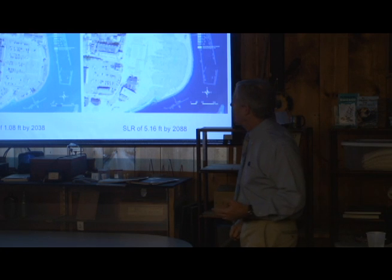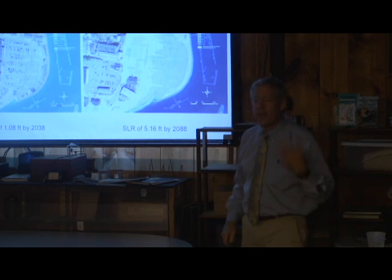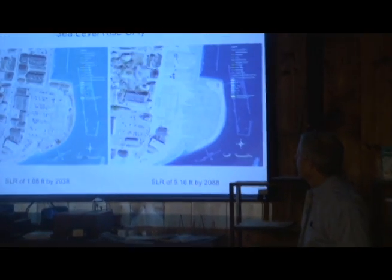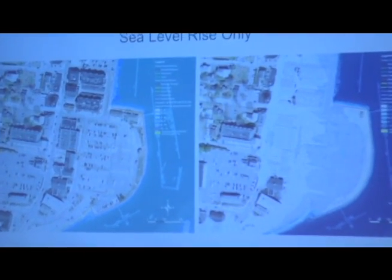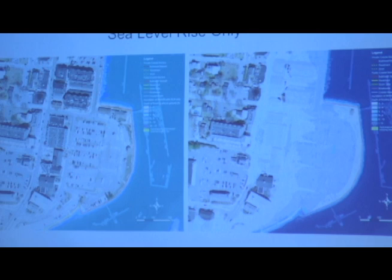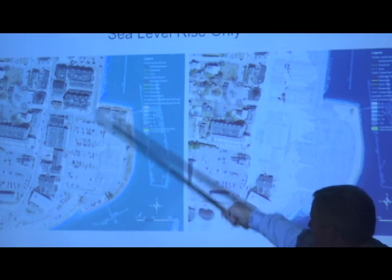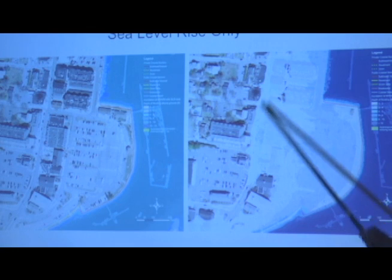So then what we did, and I'll just show you a few of them just to get a feel for some of the more dramatic ones. We went into a couple of specific areas in town that the committee came up and said these are the more critical areas. And we went through and did some scenarios. So this is downtown Scituate, the harbor area, Front Street here.